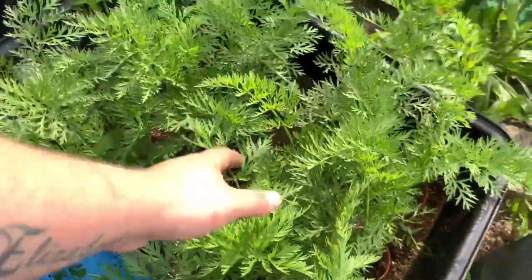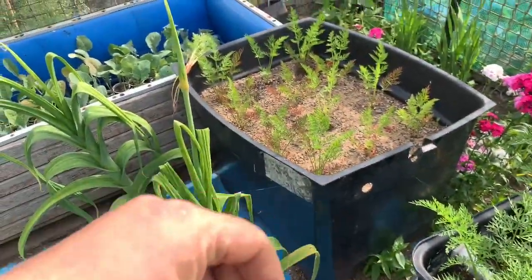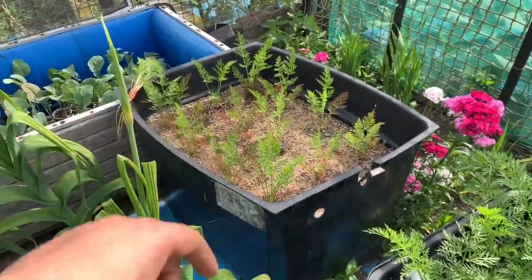I don't understand that. I don't get it. It has to be something to do with the soil and the sand. And if it's going to be the case of that, I'm just going to put soil in and I'm going to call them out next year.